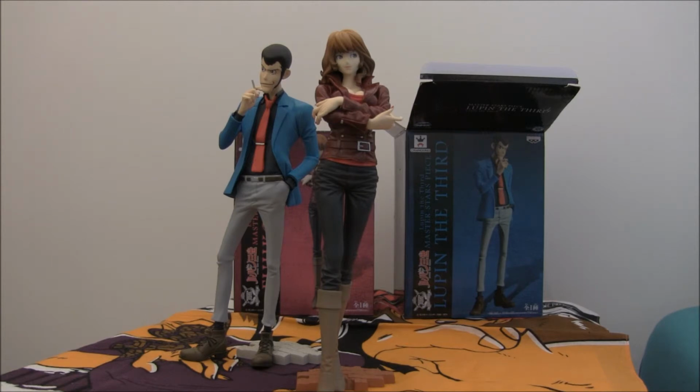And honestly, for me, these two figures have been more than well worth the money. The sculpt is fantastic. The paint job has been brilliant, brilliant for a Banpresto figure, and I don't say that a lot, because a lot of the times with these Banpresto figures I manage to find paint flaws straight away.